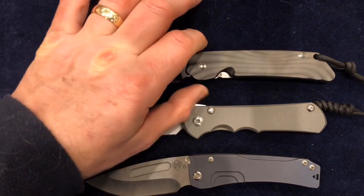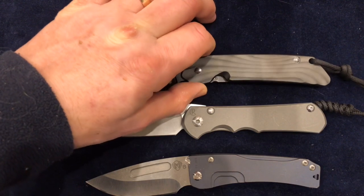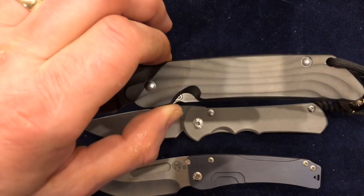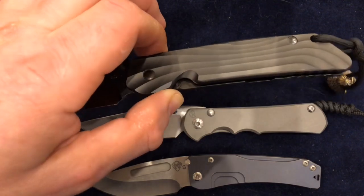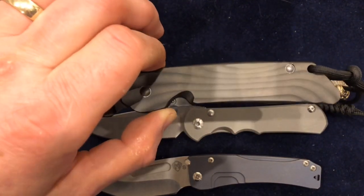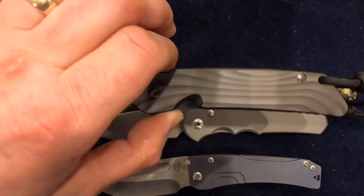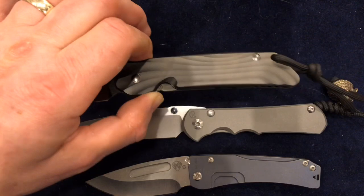Now the Rockstead, which is the most expensive knife here by a mile, does have some beautiful milling on its handle, which has a way of looking like it moves. As you turn it in the light, it's like the ripples of sand. It's based on sand in a Japanese Zen garden, incidentally. That's the idea of the look. It looks really, really nice.